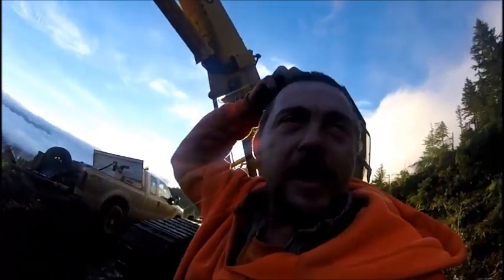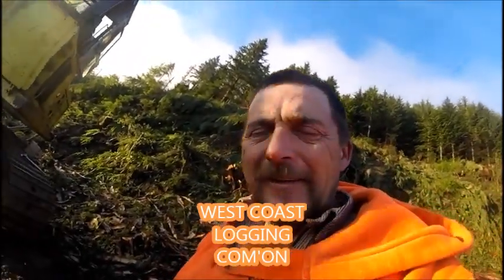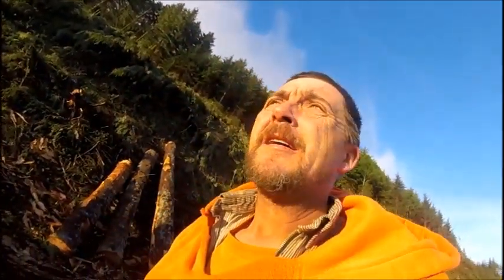Morning, guys. Saturday. Gonna do some right-of-way logging today. I gotta put a couple of track bolts in, tighten a few others up, check my tracks, you know, make sure all my bolts are nice and tight. Especially after doing all this shovel logging on this rocky ground.